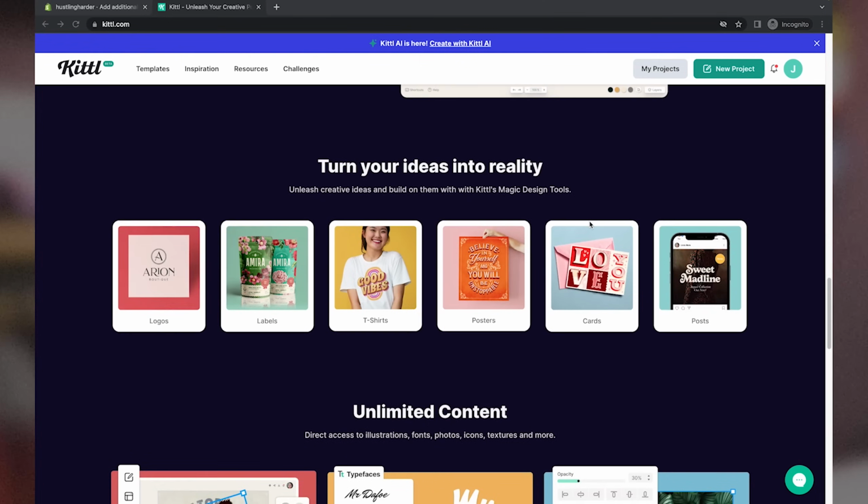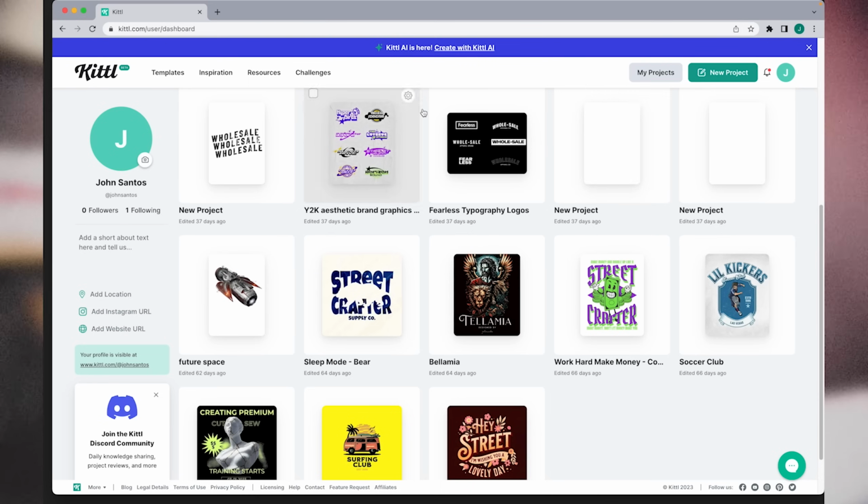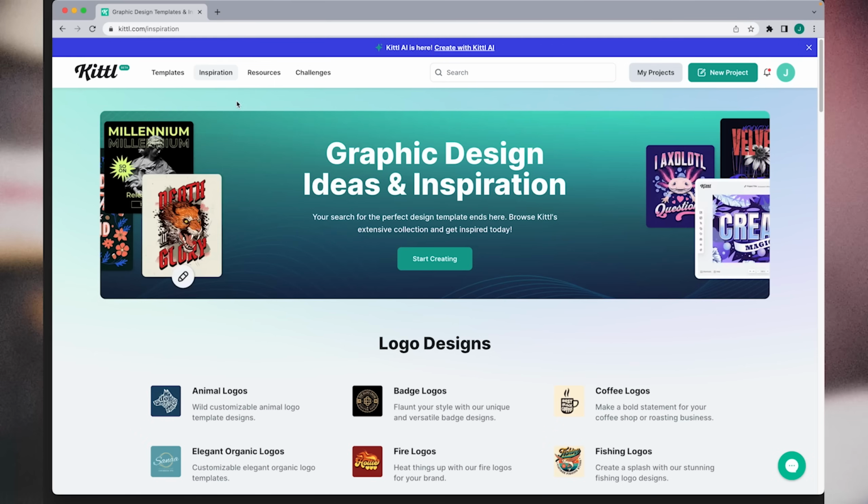After you create an account through the link in bio down below, you'll be taken to a dashboard that looks like this. From this dashboard, you can create new projects from scratch or search through the library of mockups to get a starting point and inspiration.